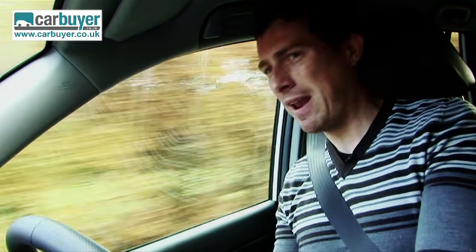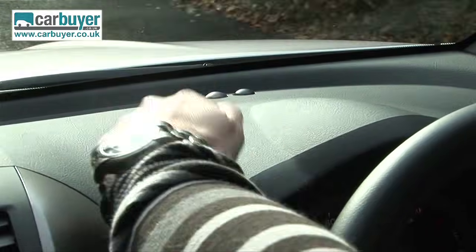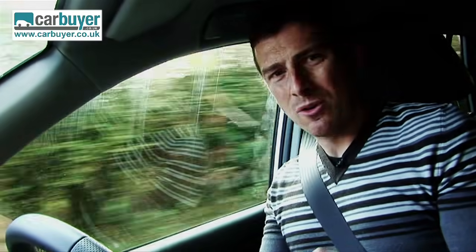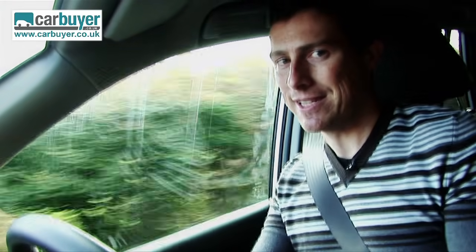And then there's the interior plastics, because they're all hard and brittle. I mean, granted, it'll probably never fall apart, but you probably wouldn't care if it did. I mean, come on, Toyota, you really need to sort out your interiors.